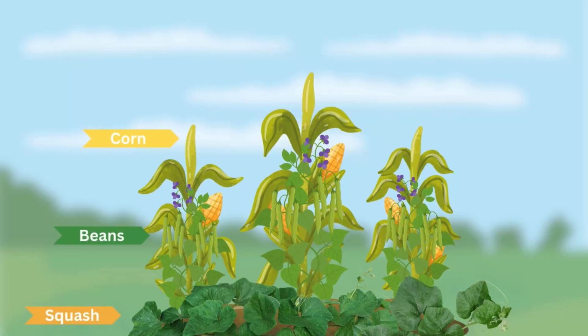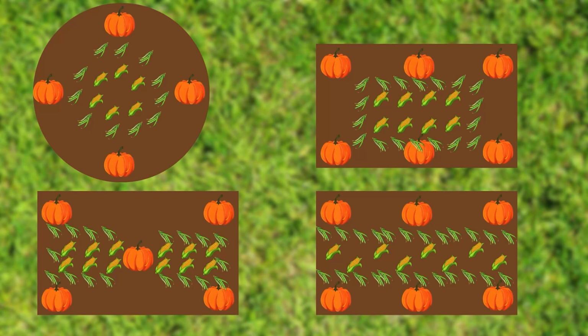When planted together, corn, beans, and squash form a self-sustaining mini ecosystem. Each plant fills a specific niche, contributing to the overall health and productivity of the system. Corn provides the structure, beans the nutrients, and squash shields the soil, creating a perfect balance. This method doesn't just grow food, it fosters a harmonious relationship between plants and the environment, embodying sustainability at its core. Next, I'm going to share exactly how to plant this method.